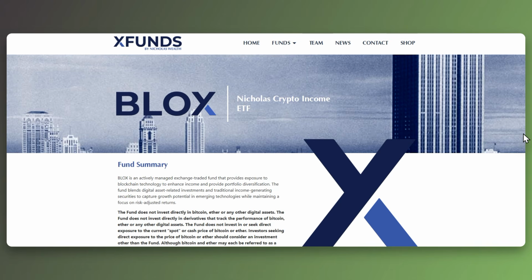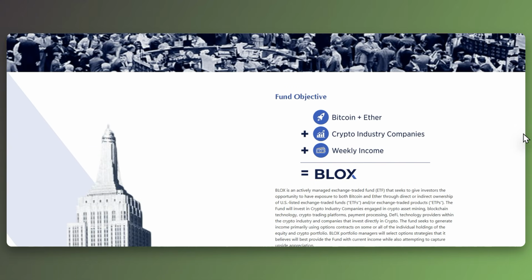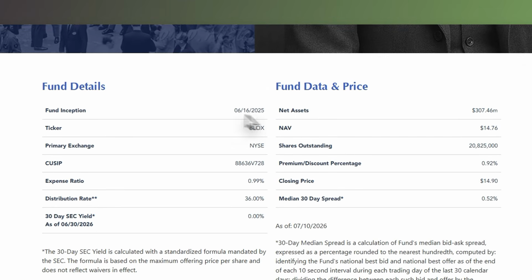My third ultra high yield ETF is BLOX, the Nicholas Crypto Income ETF. It's designed for investors seeking both long-term growth and current income through exposure to the crypto ecosystem. The fund invests in U.S.-listed ETFs, crypto-related companies, and blockchain businesses, then uses option strategies on portions of the portfolio to generate income while aiming to capture upside potential. Taking a look at some of the details, we can see it was started in June of 2025, has about $300 million in assets under management, and the distribution rate is 36%.